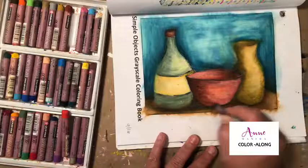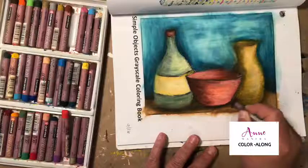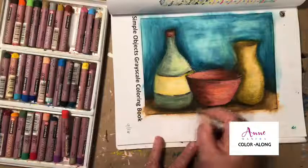Just kind of playing around with adding some darker sections to the undersides of my objects.